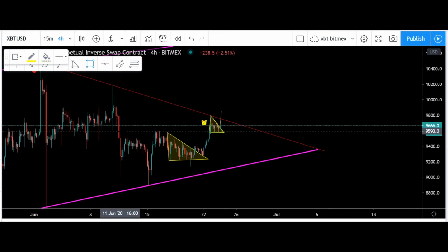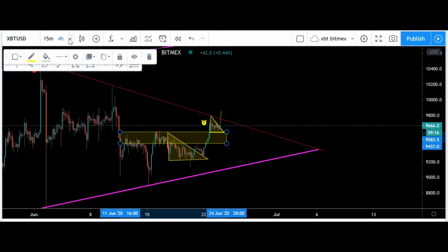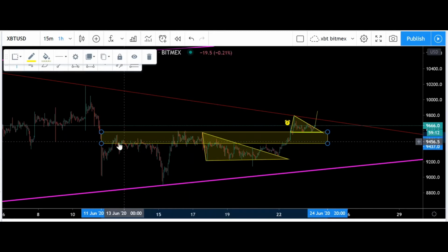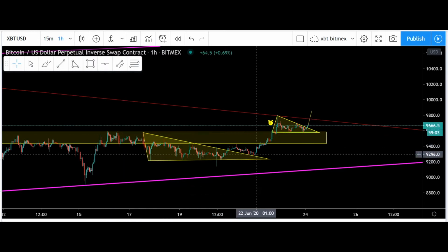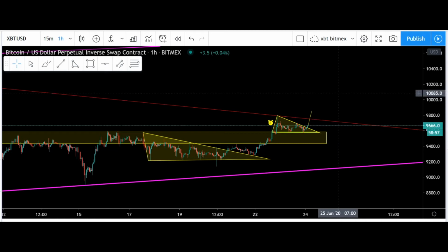It seems to be treating this previous trading range here. Let me just zoom in even further. I'll go to the 1 hour chart here. And we have this bit of trading action, this structure right back here, and we are using that as support right now. So I'm looking at this as a potential bull flag consolidating on top of an old resistance, new support, kind of a support flip.